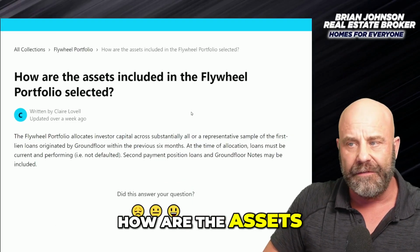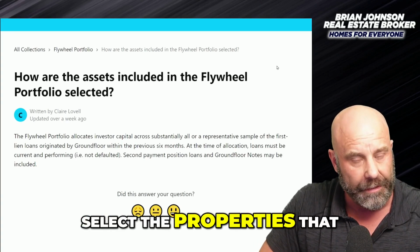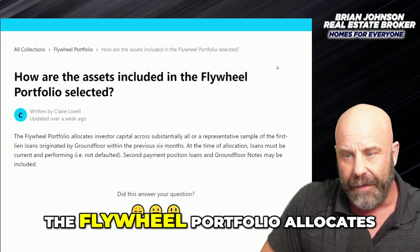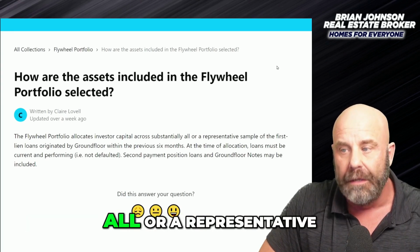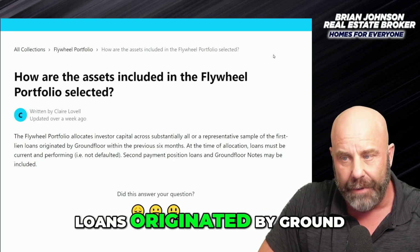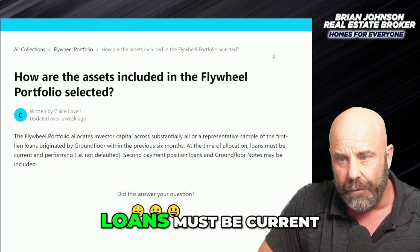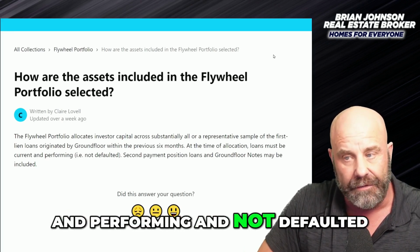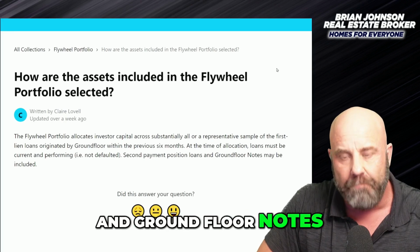How are the assets included in the Flywheel portfolio selected? So how do they select the properties that are going to be invested in? The Flywheel portfolio allocates investor capital across substantially all or a representative sample of the first lien loans originated by Groundfloor within the previous 6 months. At the time of allocation, loans must be current and performing and not defaulted. Second payment position loans and Groundfloor notes may be included.